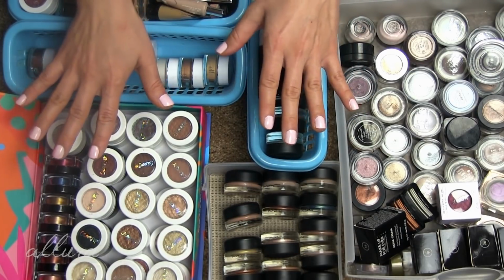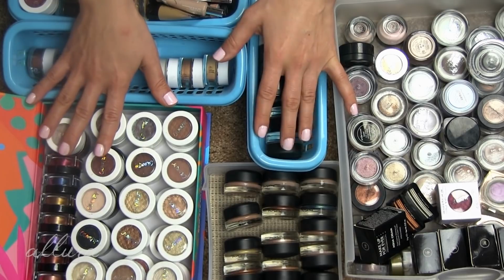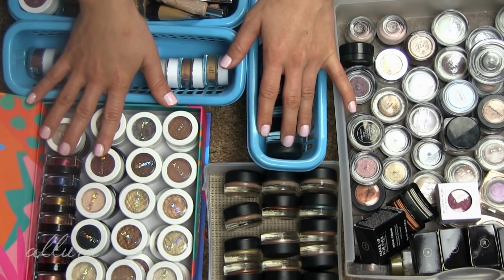So if you would like to keep me company, I'm going to be swatching a ton of these and going through them and deciding which ones to keep and which ones to let go of. So if that's something that interests you, please keep watching.